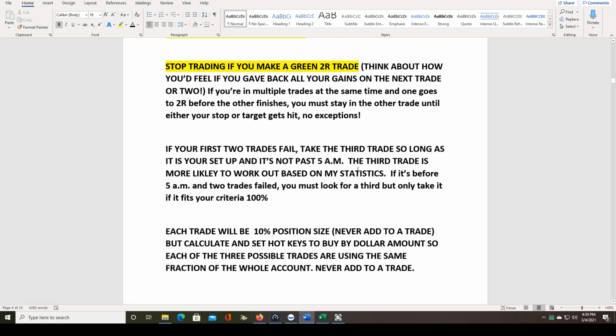Again, these are a bunch of reminders and redundancies built into my plan that, hey, I don't just take 3 trades just because I can take 3 trades. The third trade, there has to be a reason why I'm taking it. There needs to be a setup. It better not be past 5 a.m. because right now I'm not trading past 5 a.m. So the third trade is more likely to work out based on my statistics.